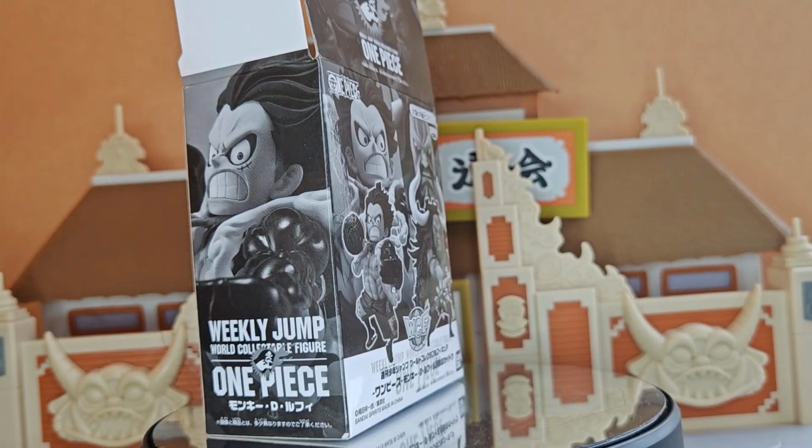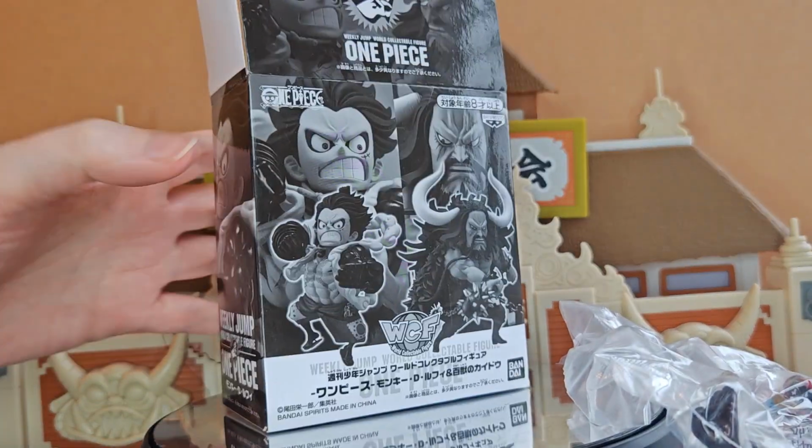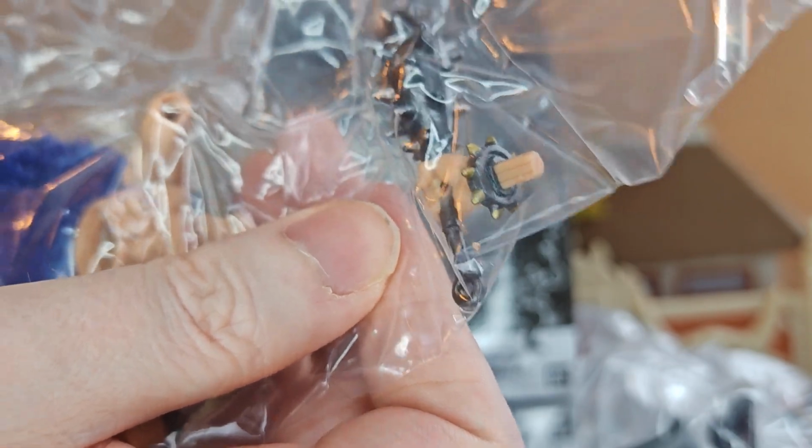And, oh my goodness. So here is Gear 4 Luffy, and oh my goodness, he is wearing his Luffy Taro outfit. I didn't even realise that at the start when I got this. I thought he was just in his regular outfit, but no, that is quite cool. That does make sense. And there is Kaido of the Beast Pirates, and he is going to be very, very cool indeed once we get him opened up.